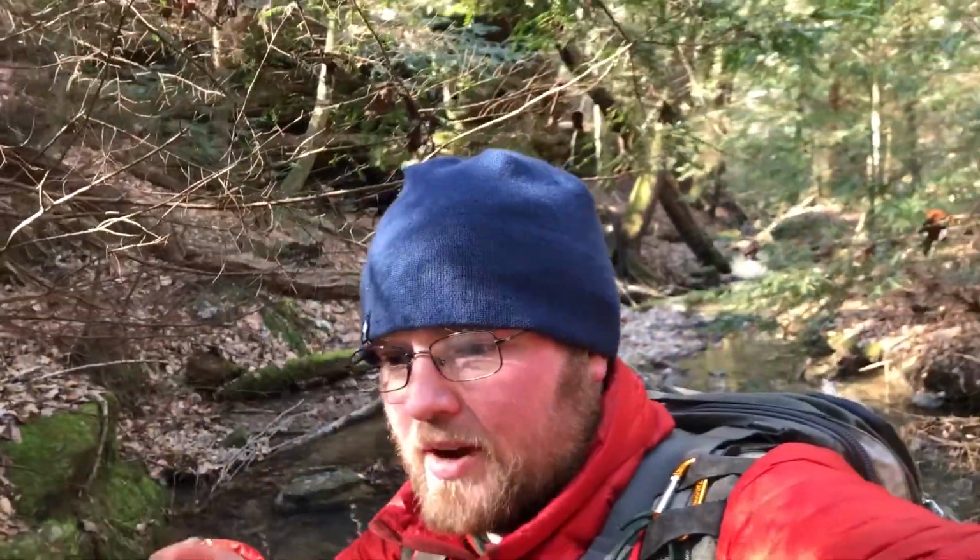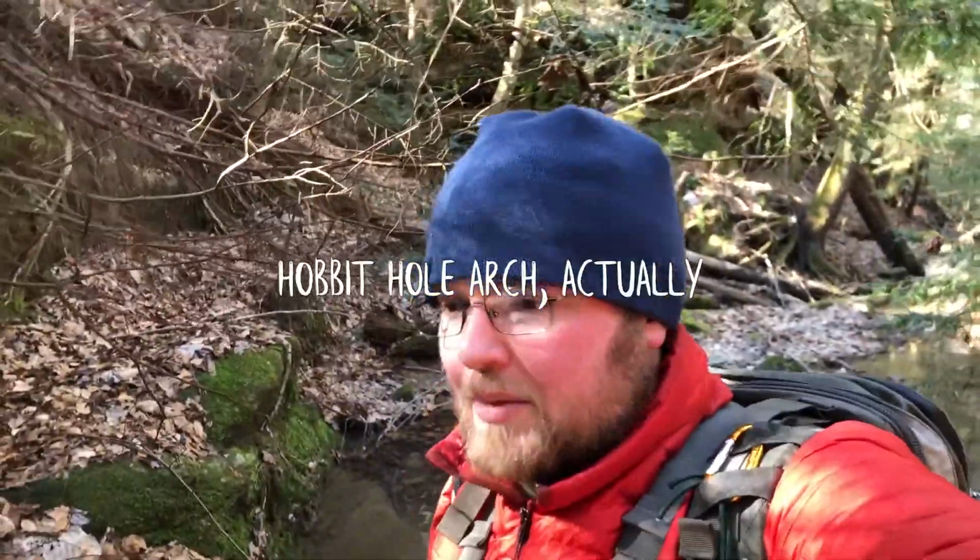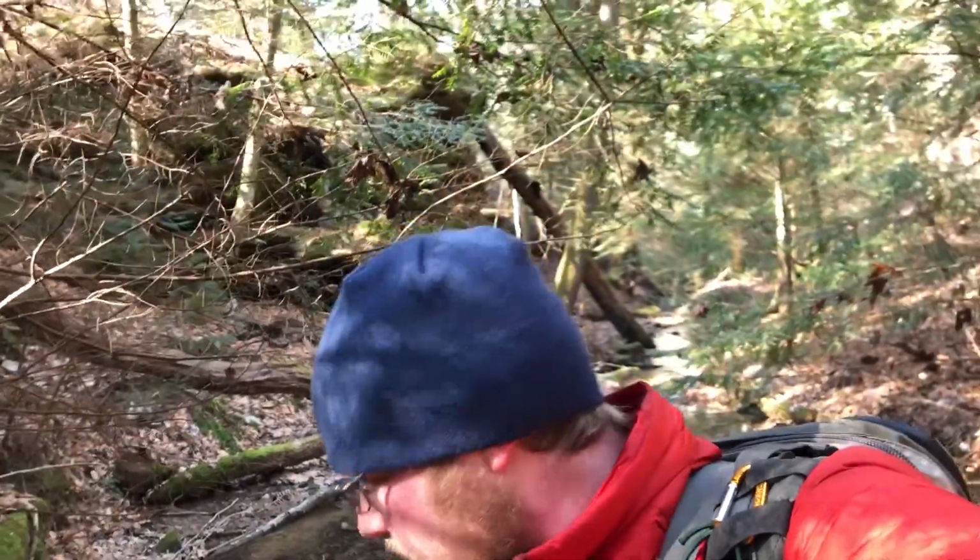Falls is actually a lot more than I was expecting, and right behind me there, I don't know if you can see it in this frame or not, is Talon Arch. We'll take a look at that in a minute. It's also a lot more than I was expecting. I'm glad I decided to come down this side drainage to enter the main creek, because otherwise I probably wouldn't have bothered coming up this. I wasn't expecting much at all, so yeah, I'm pleasantly surprised.